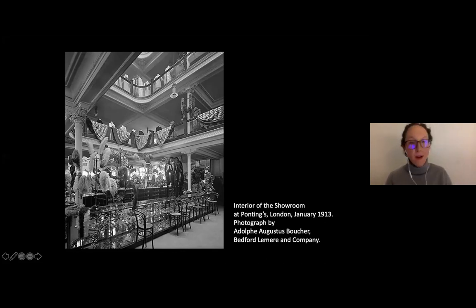Really, the department store is a space that we typically think of and study as a space of consumption. But I'm very excited about the department store as a space of production and a space of design production. In the period that I am speaking about, this turn of the 20th century moment, there was a major shift in retail approaches and design approaches to the retail sector.